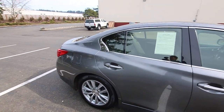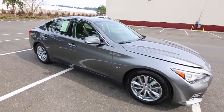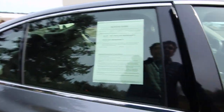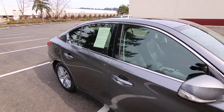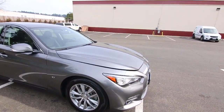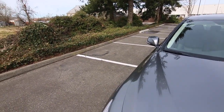This Q50 is backed by a 5-day, 100% money back guarantee. We want to make sure that you're happy with the purchase from us, be it a new car or a used car. And there are no gimmicks. There are no restocking fees. That 100% money back guarantee is truly that. For more details about our return policy, give us a call.